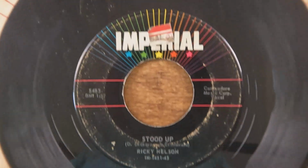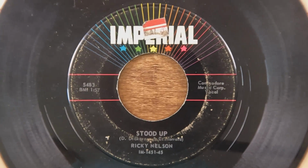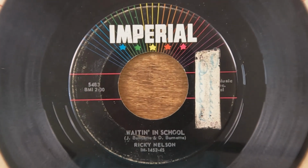But with them being back to back, and I did want these Ricky Nelsons. There were 3 Ricky Nelsons here all together. She had a whole bunch of them. I think I mentioned in a previous episode in this series that they were wanting $5 for these cardboard picture sleeved 45s, and I wasn't willing to shell those out. She must have had 10 or 12 Ricky Nelson ones. But I did pick up the other ones that weren't so expensive. This one being one of them, Stood Up with the B-side of Waiting in School.